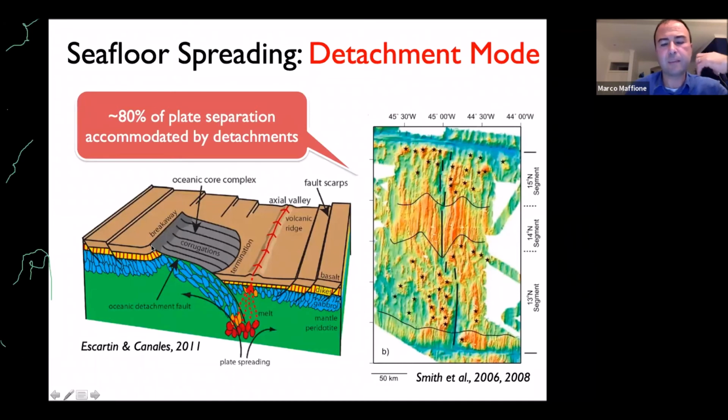So the extent of the Atlantic Ocean is pretty much created by those very large faults that continuously form at mid-ocean ridges. So this is probably the biggest discovery in earth sciences since the formulation of the plate tectonic theory, and it came about 30 years after the discovery of plate tectonics.